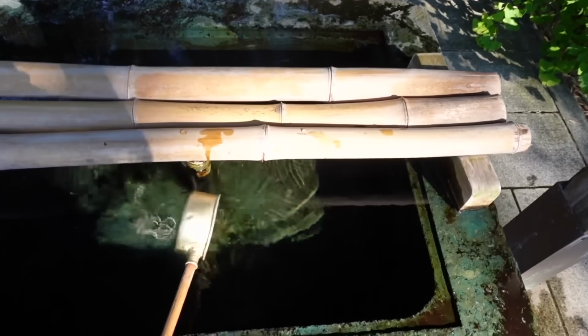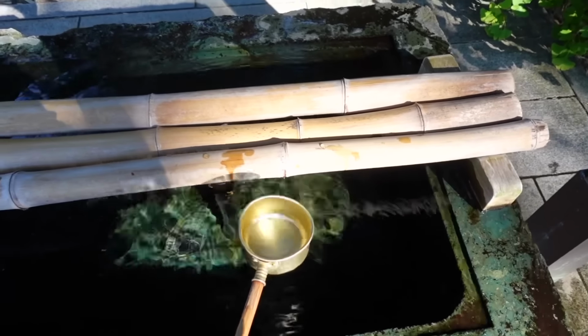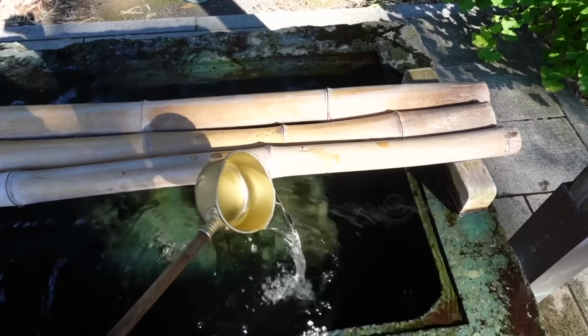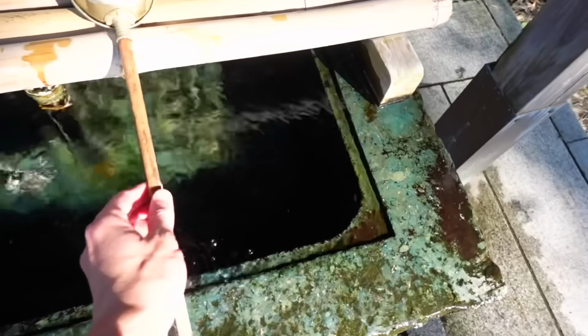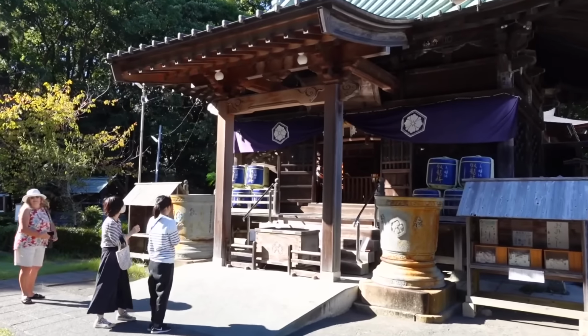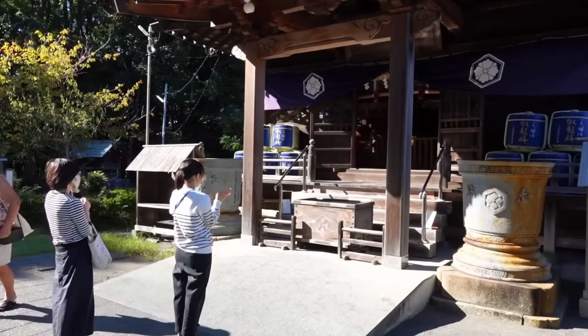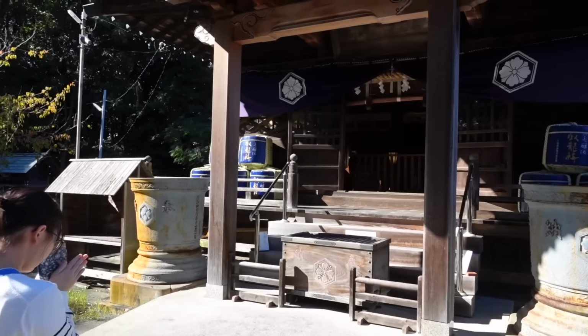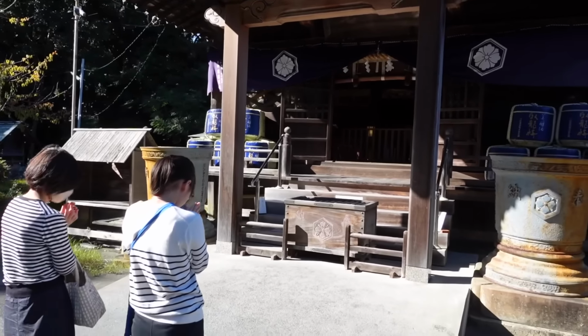So you get this. It's hard to do this with one hand. And then you wash your hands. Okay, very cool. And then what people do is, after they've washed their hands, they make their way over to this thing. And then they pray. And then they leave little donations too. Oh, so that's how you do it.